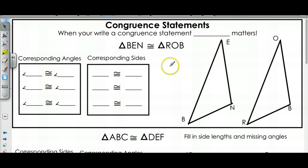This is a little different. We're going to go backwards here. In the last part of the lesson, you saw two triangles and you had to prove that they're congruent. Now what we're going to start off with is that we know they're congruent. So what do we know about the triangles? I already know that my triangles are congruent. What does that tell me about the two triangles? Now one note about this before we go on.